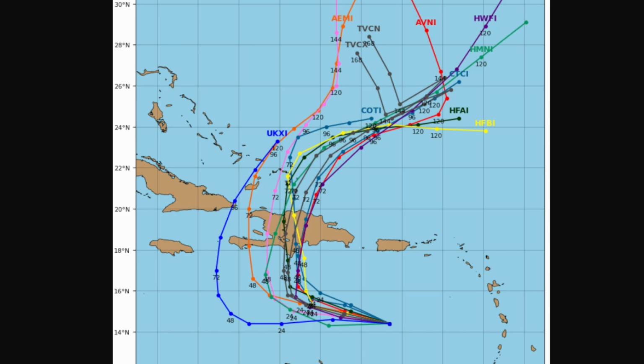We have a lot of these models that are heading directly into the Dominican Republic and Haiti. This is going to bring some flash flooding to the Dominican Republic and Haiti, and even Turks and Caicos will definitely see some flooding from this as it makes its northward turn. Now, I don't think it will make it to a tropical storm before it reaches the Dominican Republic. I think it will become a tropical storm after it makes impacts to these islands.